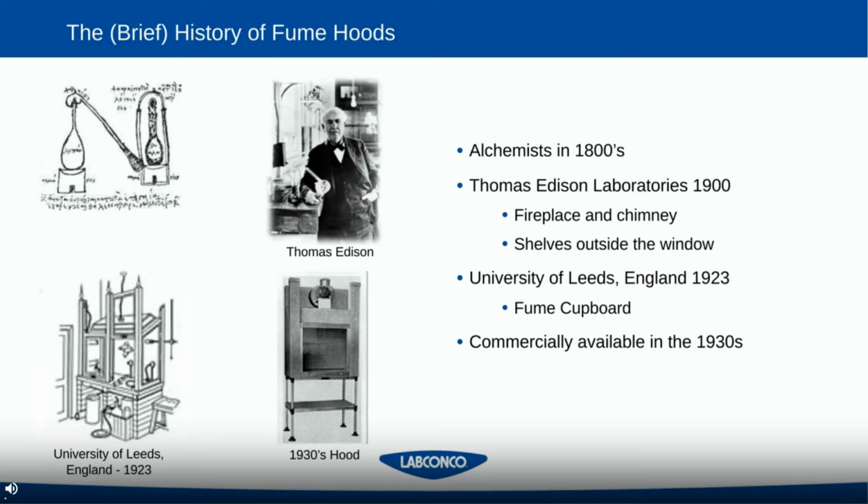The first modern fume hood is actually credited to the University of Leeds in 1923. Basically, it was a large cabinet. It was standing at working height and had a vertical rising sash, which was arranged like parallel windows. This is the first time it was introduced as a sort of box type build. And then after that, fume hoods were commercially available since the 1930s. And since that point, the developments of fume hoods began.